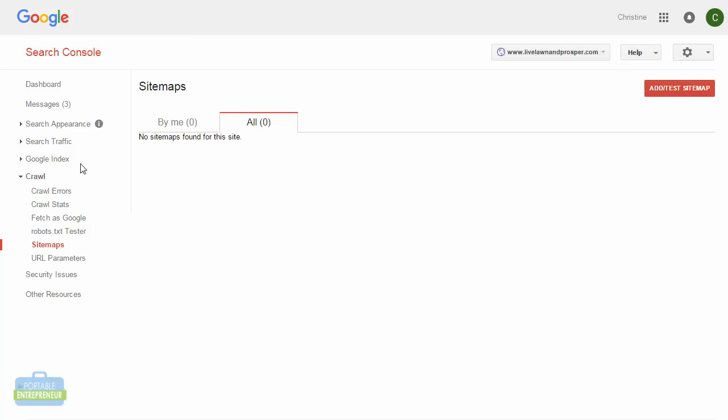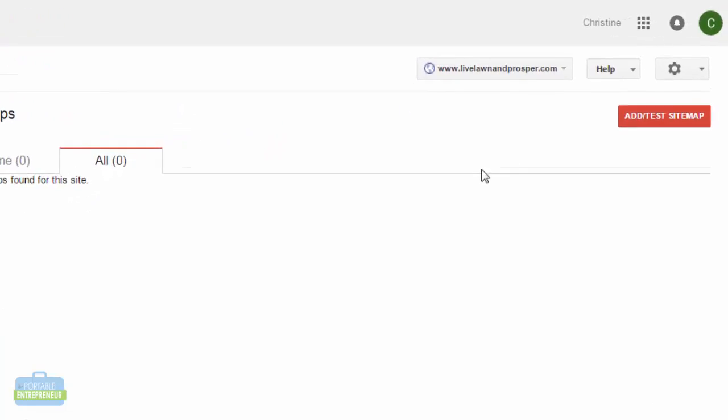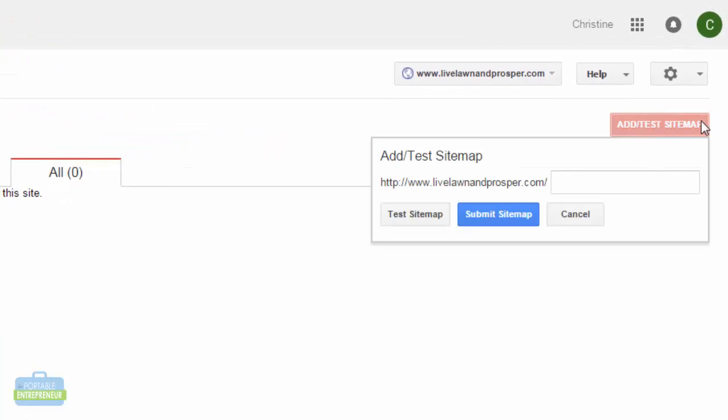Alternatively, you can just log into your Google Search Console account. You can go down to crawl and then down to sitemaps. It's going to bring you to the same page. Here it's going to show you if you already have a sitemap that has been added. Since I do not, I can click on this Add or Test Sitemap.